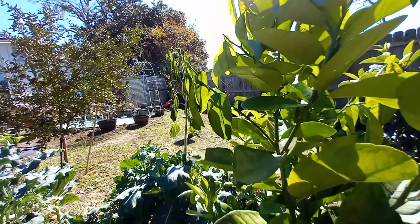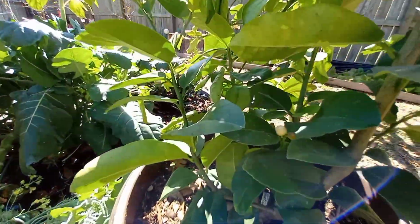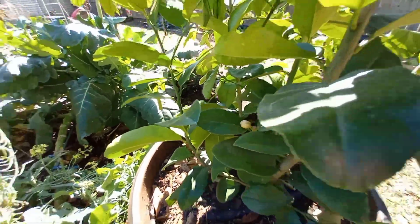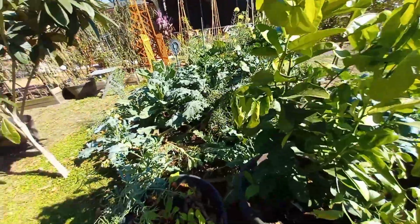And our lemon. This is our little lemon tree. And after this weekend, we saw our first lemon flower. Look at that. It's so surprising. The winter is bringing all this out.